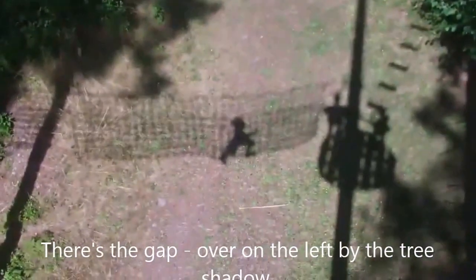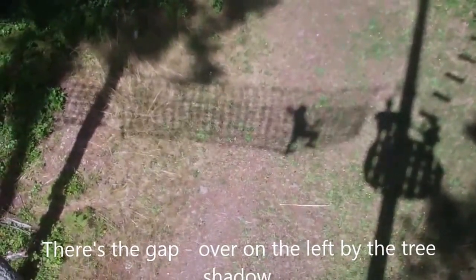Little one. Oh, the shadow looks really cool. Oh, wow. I kind of like this one better. You guys are like moving. I don't like moving with.